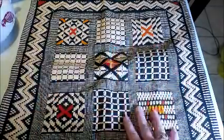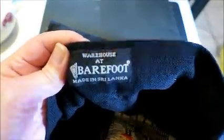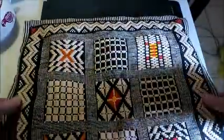Got it because it's got this bold print. It's embroidered. It's got these cool buttons on the back, and it's from Warehouse at Barefoot. Can't really find out anything about them, but should be able to at least get 20, I'm just going to say 20 to 40 on this, but I'll definitely be putting this up for auction.